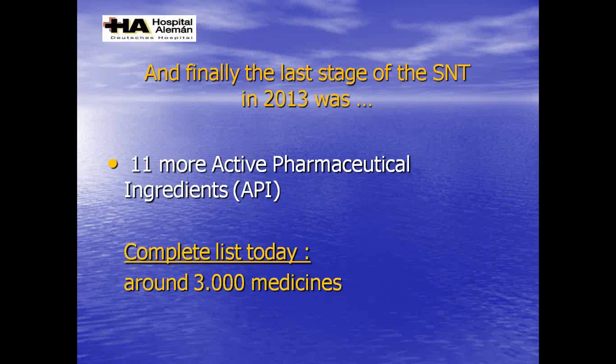And finally, we have the last stage of this system in 2030, and now we have a complete list with around 3,000 medicines.